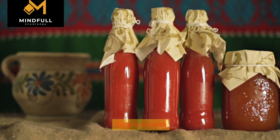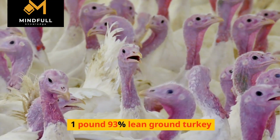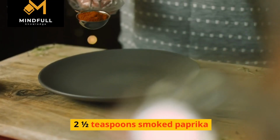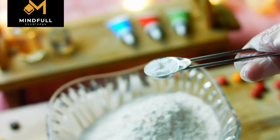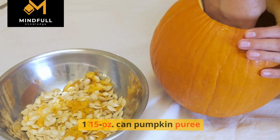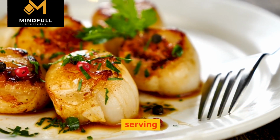Ingredients: 2 tablespoons olive oil, 1 small yellow onion, chopped, 1 pound 93% lean ground turkey, 1 tablespoon plus 1 teaspoon ground coriander, 2½ teaspoons smoked paprika, 1½ teaspoons kosher salt, 2 15-ounce cans cannellini beans, drained and rinsed, 1 15-ounce can pumpkin puree, 1½ cups low-sodium chicken broth, hot sauce, sour cream, and sliced scallions, for serving.